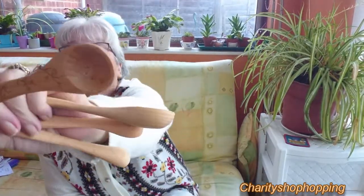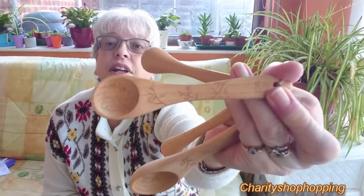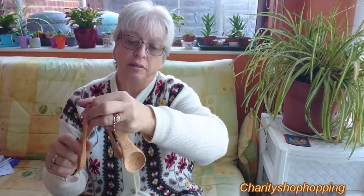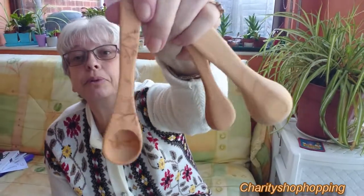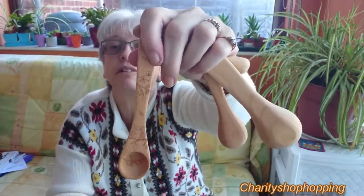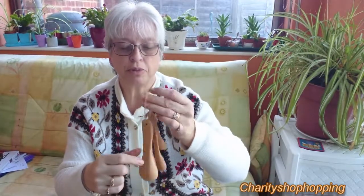And the teaspoon has a hedgehog in the bowl. I'm not sure if you can see that, possibly not, but there is a hedgehog in there, honest. The 1/4 teaspoon has a squirrel right at the top there, and the 1/2 teaspoon there's an owl just here, and there's just plant life in the bowl. Okay, that was £2.99 for 4 wooden measuring spoons.